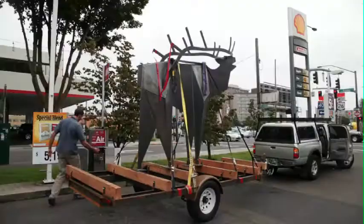Brian had to build a trailer large enough to carry this elk down I-5 down to Southern Oregon, so we trailered it down. Turned a lot of heads, this giant steel elk going down the freeway.